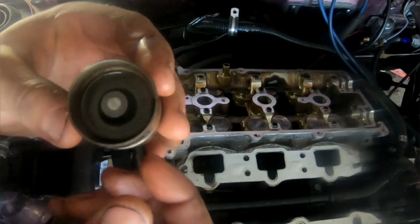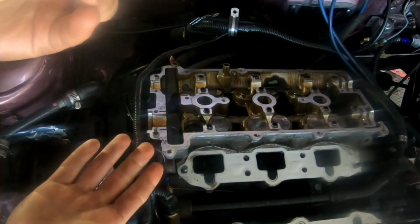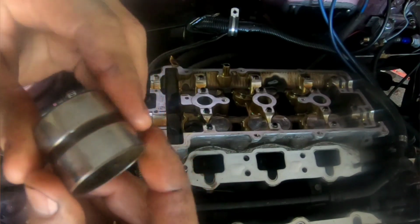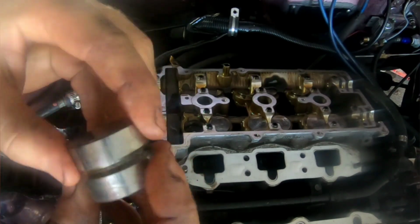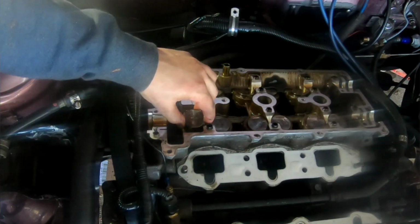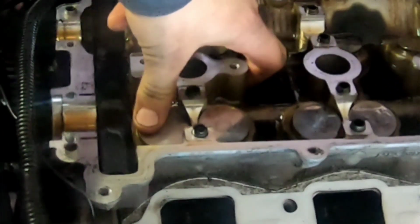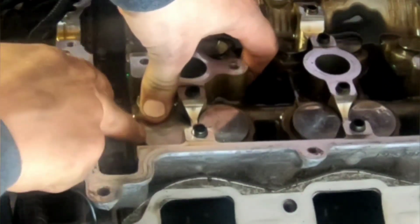Okay, so here is the HLA that I've already loosened up. I'm going to put it into the same hole I took it out of. That is very important as well. They have to be clean, and you have to make sure they go in the same spot. So all you do is just drop them in. This one I can squish down almost all the way to where it's flush at the head.